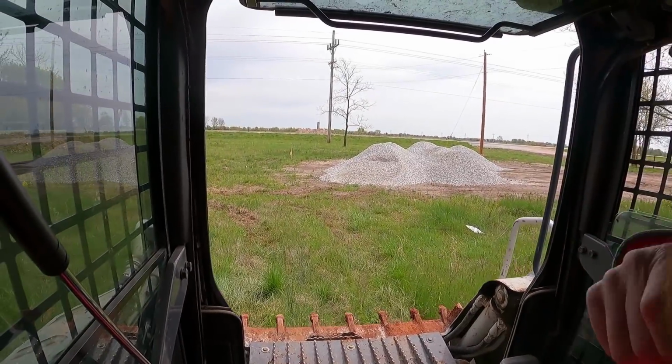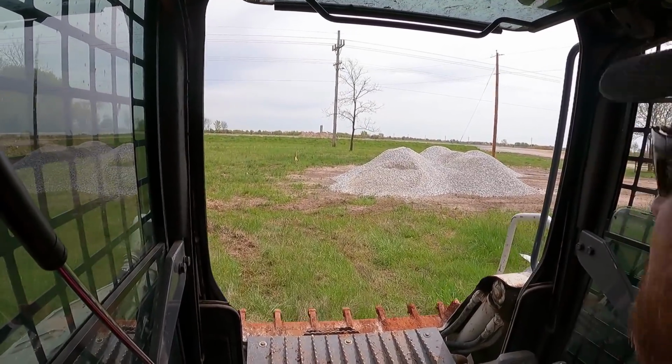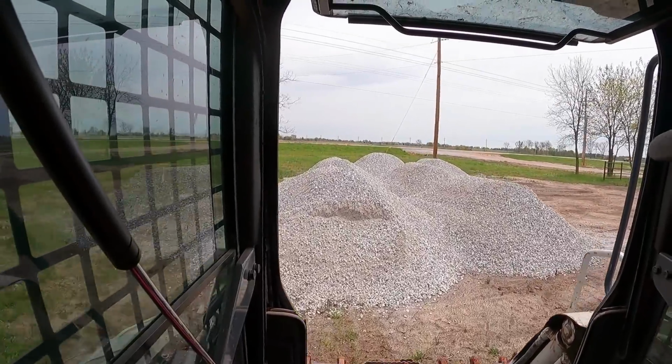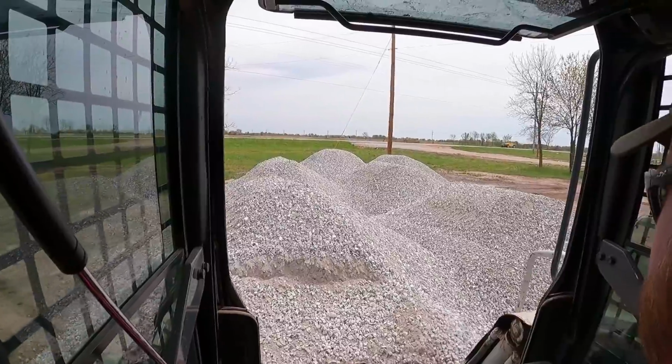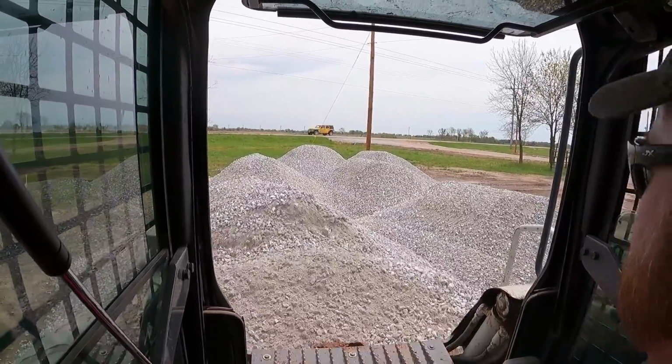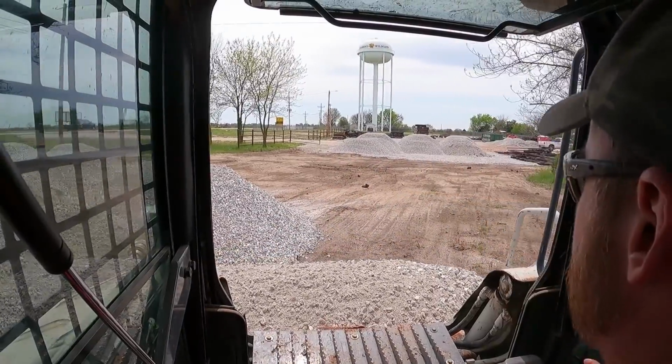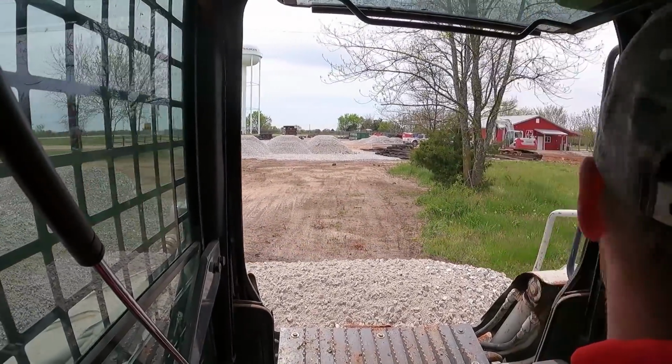On the northeast corner of the parking lot, and this is where the first 5 loads went. He was just a skosh past the end of the parking lot.